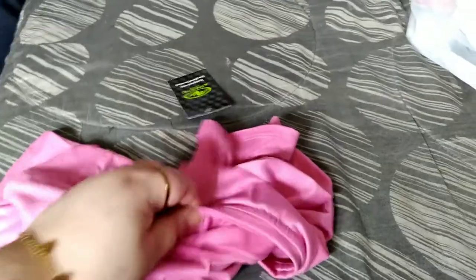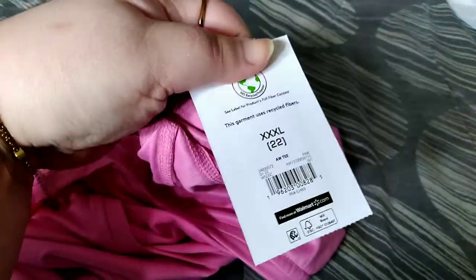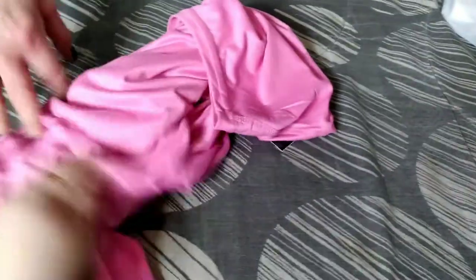This is a regular shirt from their Athletic Works line. This is 2X, and Odie said this was only 5 something. So got a nice pink shirt.